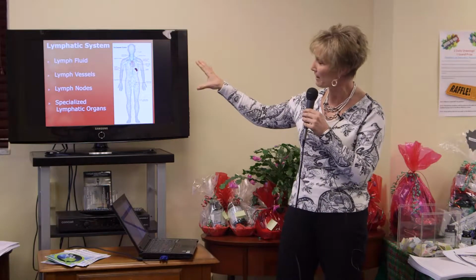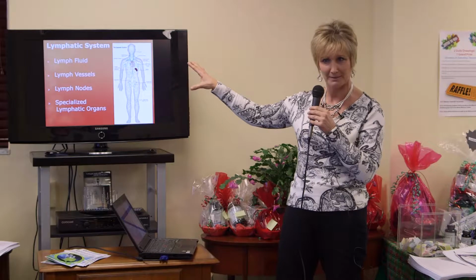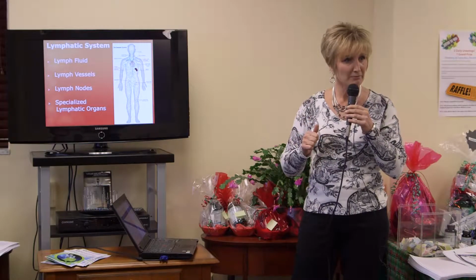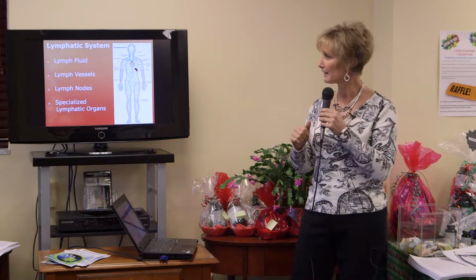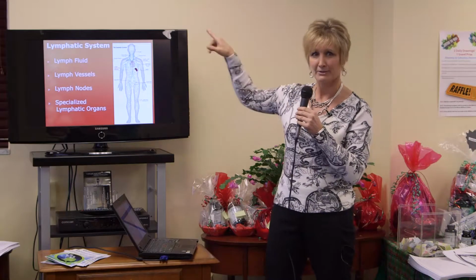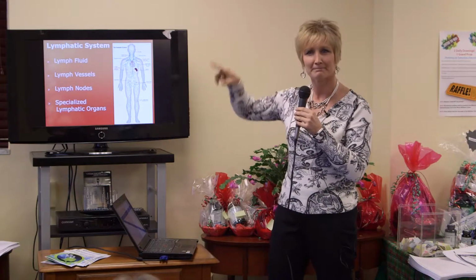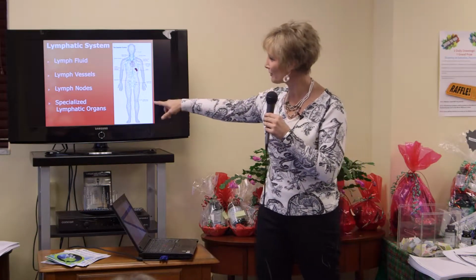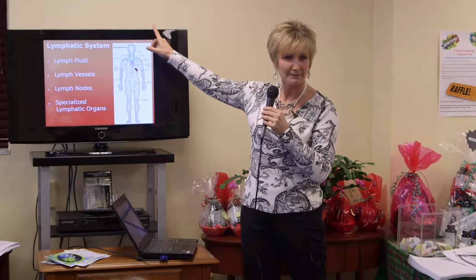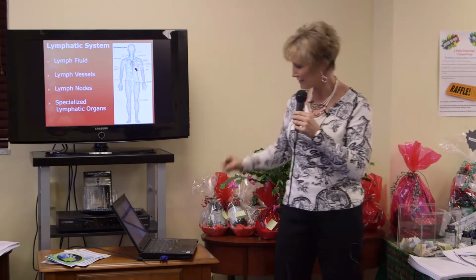Anybody see anything different about the lymphatic system that the circulatory system has? You notice anything different? The circulatory system has a heart to pump it through, and the lymphatic system doesn't. True, no heart to pump it through. So we have a very slow, gentle wave with the lymphatic system. I'll tell you a little bit more about that in a bit, but anything else? You see the circle like the circulatory system? Nope, no circle. Lymph goes one way, back up towards the heart. That's it. So we'll show you how that works in a minute.